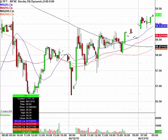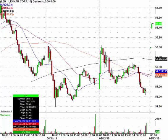Let's move over now to Lennar. That was also upgraded today, LEN. Stock is trading at $53.48. Closed at $52.09. So good pop there for Lennar. Around $54.50 to $55, huge resistance. I don't expect it to go much higher.